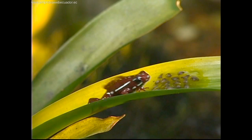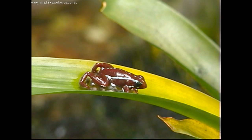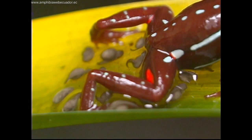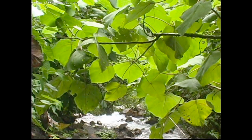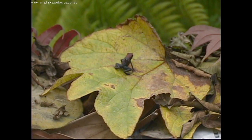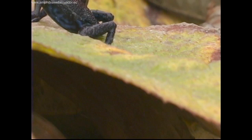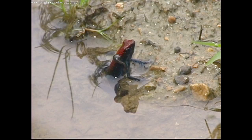Or take poison dart frogs. Once the eggs are laid, males watch over them and frighten off intruders. They keep them moist for a few days until the tadpoles emerge. They then transport them to water so that they can complete their cycle. Is this love? Well, why not?